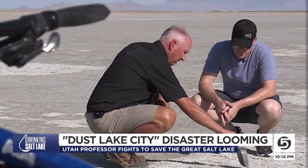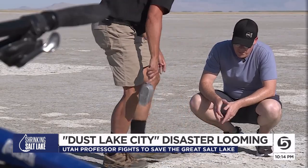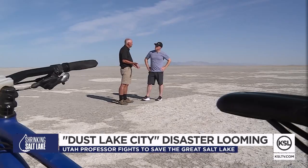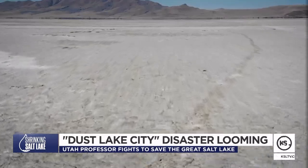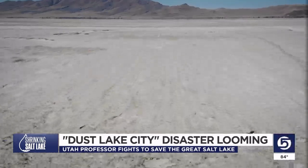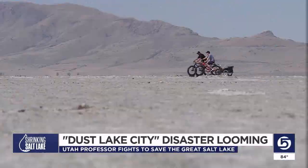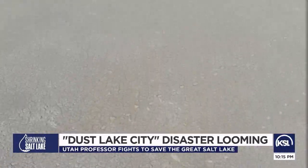You've got this exposed area underneath, which is an incredible dust source. And so the dust is dangerous when the concentrations are high, regardless of what it's made out of. Dangerous now to the young, the elderly, and those with breathing issues. Potentially deadly down the road as this dust is filled with cancer-causing, naturally occurring arsenic.